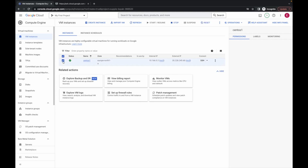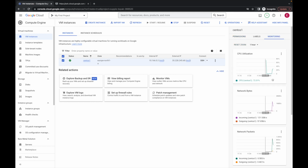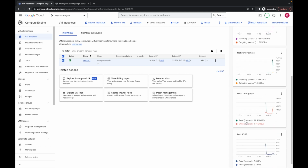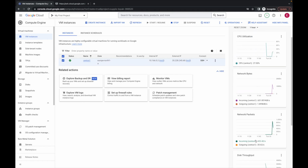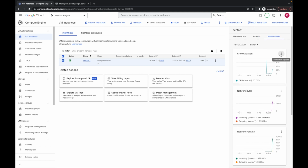You can also see from here, if you select your virtual instance from the monitoring section, you can monitor your virtual machine. For example, when it was created, the CPU usage was around 72%, but right now it is around 1.27. Probably it will decrease as well. There is also additional information about disk input/output, throughput, and network packets. If you have some issues with your network, it will be shown here. You will see some fluctuations in this graph, or network bytes, and so on. But for now I think that's it. So we can move to the next lecture.